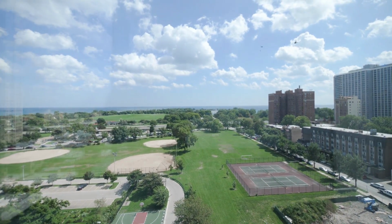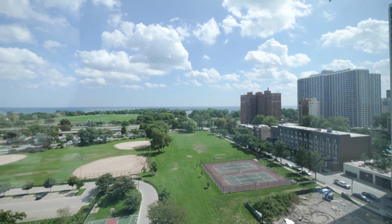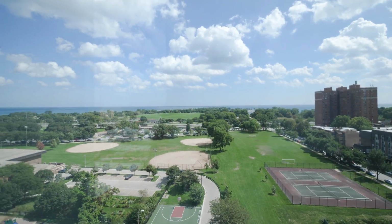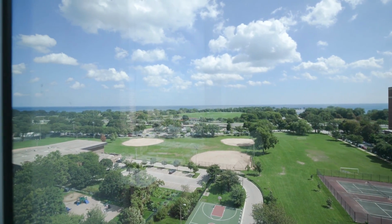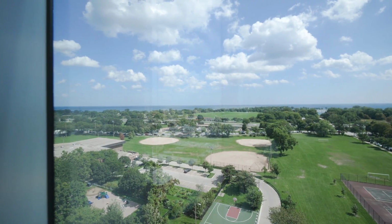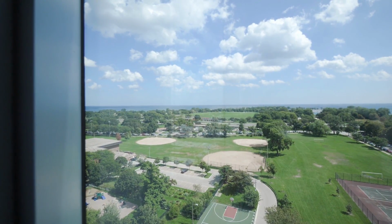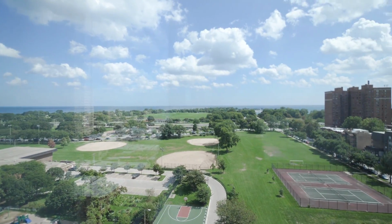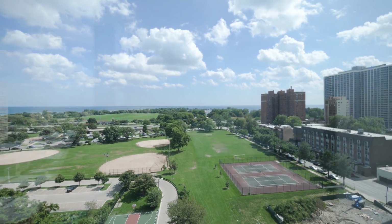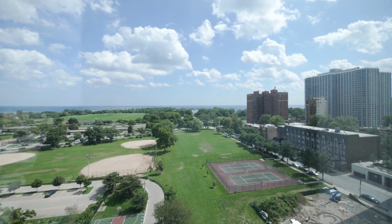And if you're a sports lover, you have tennis courts across the street, full-length basketball court across the street, baseball and softball fields, field house, there's a playground, you have a soccer field, you have a football field across Lakeshore Drive and a running track, a harbor, of course, the 18-mile lakefront trail, the 9-hole Maravitz Golf Course.